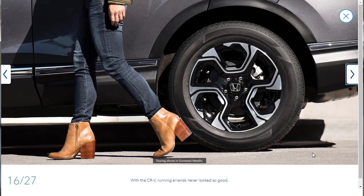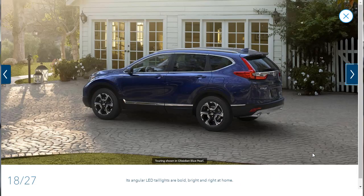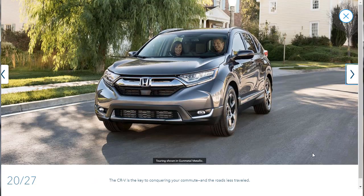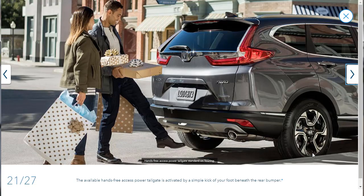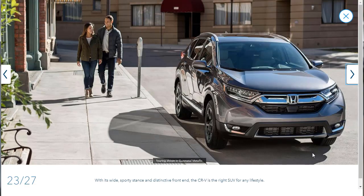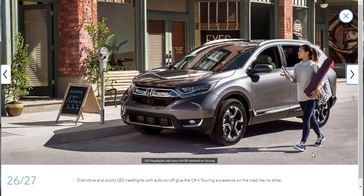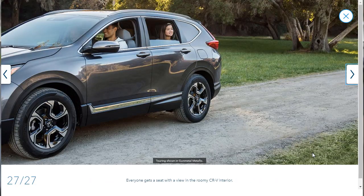Looks pretty good. Nice wheels. Lots of storage. Got a lot of utility in this. Lots of families. Very popular vehicle, as I said. Over 400,000 units sold for 2018. So, yeah, it's no joke. The Honda CR-V is definitely very popular for good reasons. So, all right, there are the exterior photos.